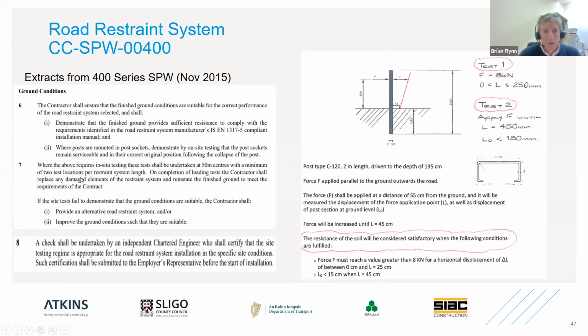Just moving down, where the above test requires in situ testing, these tests shall be undertaken at 50-meter centres and with a minimum of 2 test locations per restraint system length. And moving further down, if the site test fails to demonstrate that the ground conditions are suitable, the contractor shall provide an alternative system and or improve the ground conditions such that they are suitable. So they're all very important factors when you're installing a road restraint system. And just another point to note is that a check shall be undertaken by an independent chartered engineer who shall certify that the site testing regime is appropriate for the road restraint system installation in the specific site conditions.